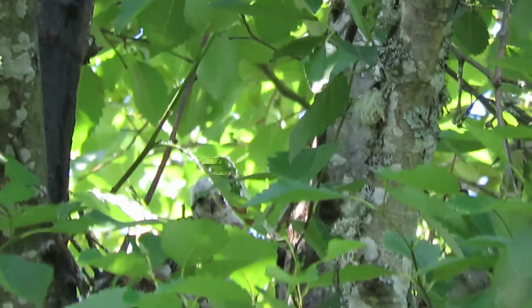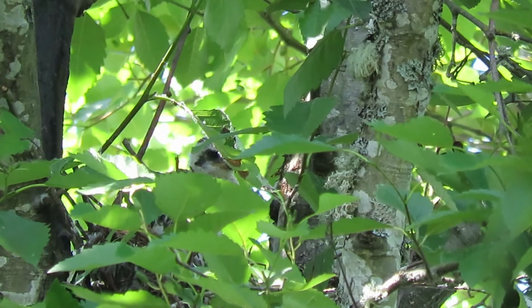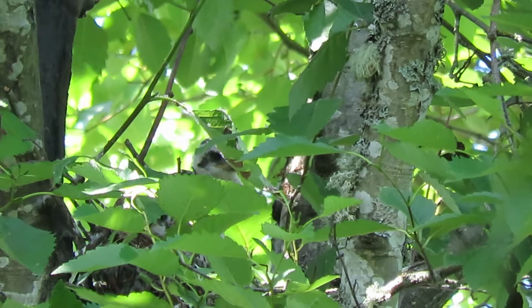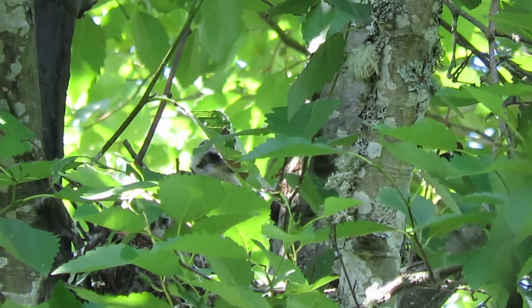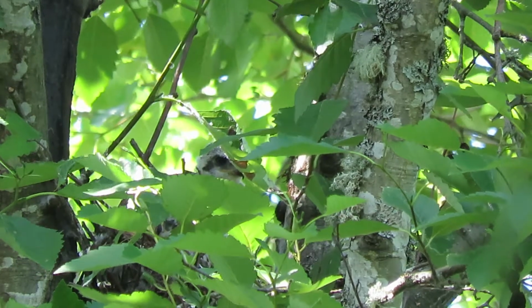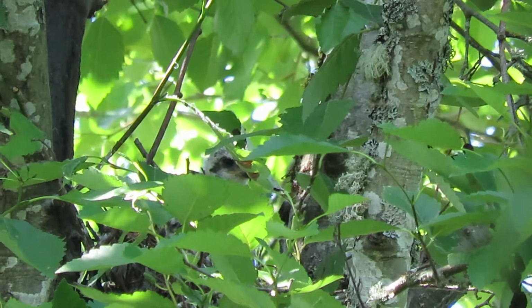There's our guy looking over the top. It's right around lunchtime, 11:30. I thought I'd come down and see if we got any action in the nest. Sure enough, we got one sitting up high enough we can see him. And we're still trying to get a total head count.